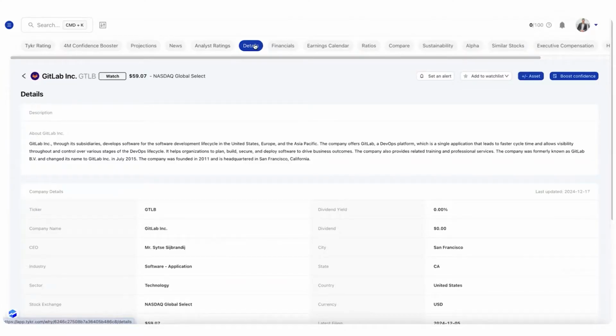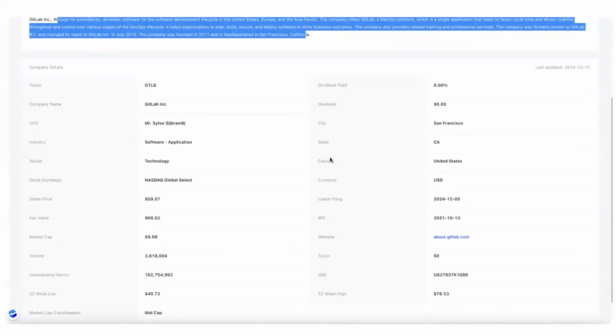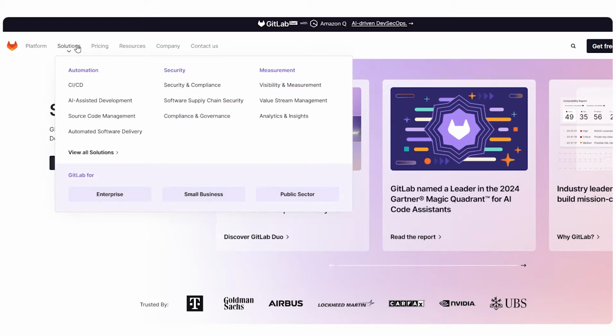So what I like to do before I invest in a stock, of course, is understand the business. So what I'll do is go to Tykr, click on the details tab, and read a little synopsis about the company. Then I'll go a step further, just scroll down. You can click on the website. And what I always look for is a product or services tab or something like it to understand how they make money. So you can see here, Gitlab, they've got platform and solutions.